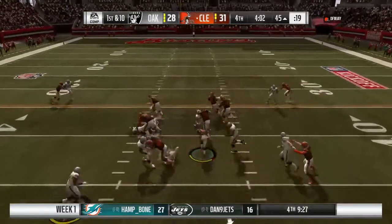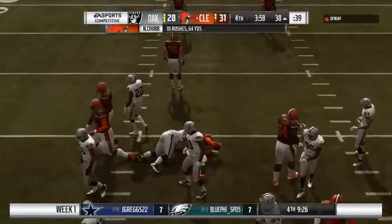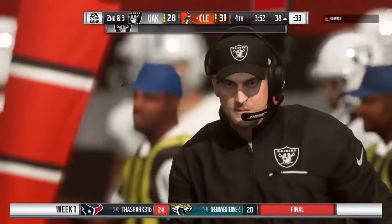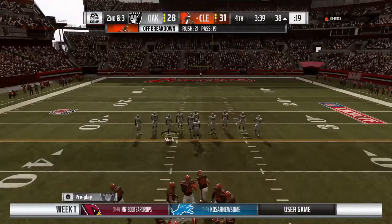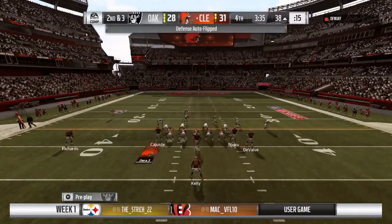Handoff comes to Chubb. Solid running on the carry, but still brought down just inside of the 40. 7 yards on the pickup there, and it'll leave him with a 2nd and 3. Something to watch here in week 1 of the season, tackling. Because you and I both know that in the preseason, a lot of these guys don't play a whole lot. Plus, the intensity and the speed really ratchets up on opening week.